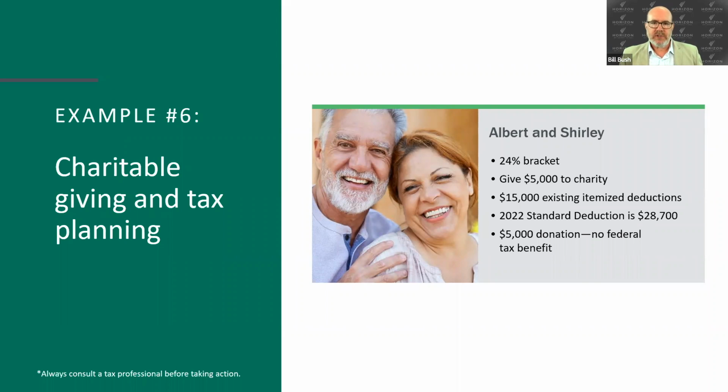So this is Albert and Shirley, who are in the 24% tax bracket. By the way, the standard deduction for a married couple filing a joint return for 2022 is, you see it there, $25,900, but they're over 65, so they get an additional deduction, bringing their total standard deduction to the $28,700 you see there. So this means they will receive no tax benefit for any itemized deduction unless their total exceeds that $28,700 mark.